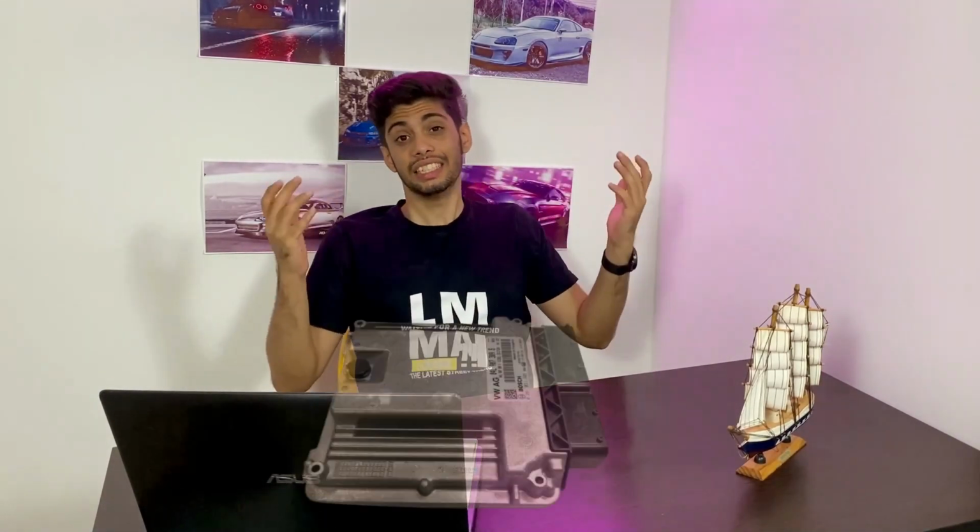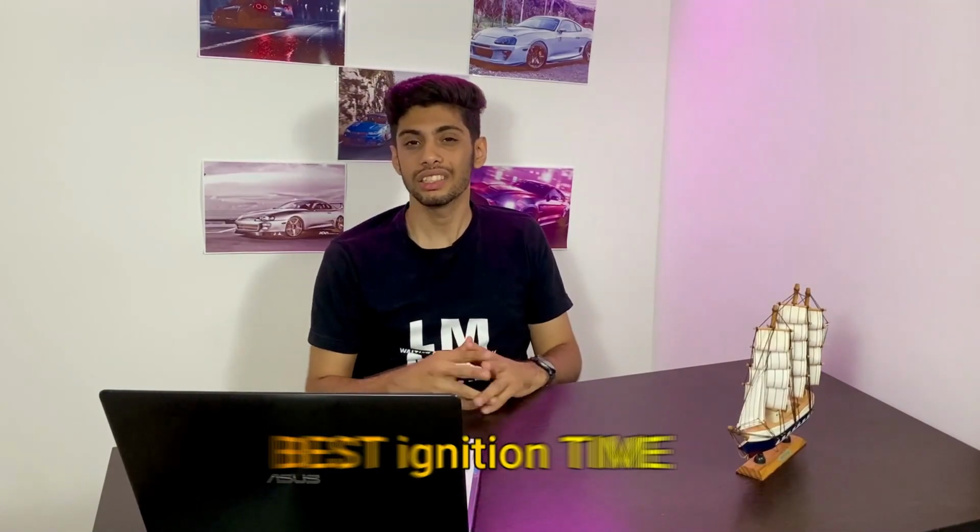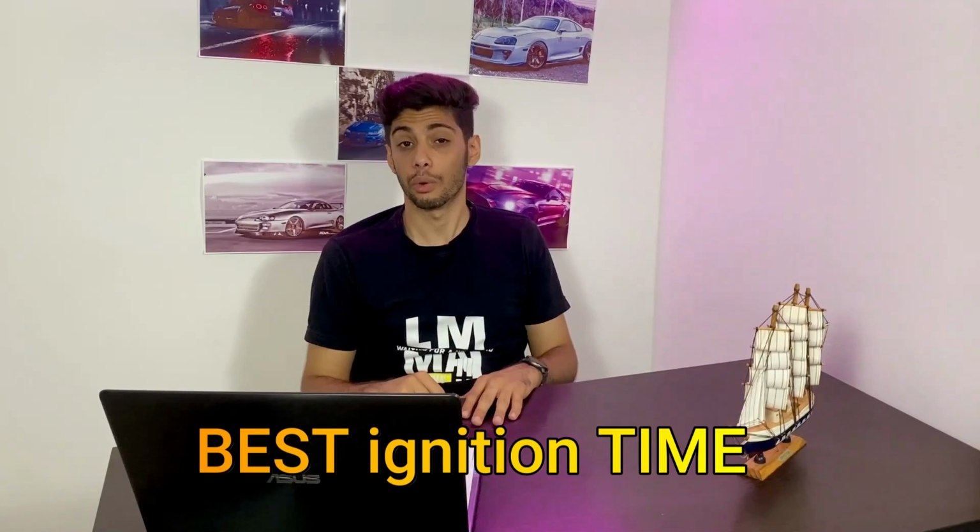The second essential thing that we need in our turbo car is a great brain. What is the brain of the engine? It's the ECU. As we introduce more air and more fuel into the engine, we need the brain to balance between the air and the fuel and make the ignition at the best time. So, for this balance, we need a better ECU and we need a tune in our ECU to make the timing of the engine as good as possible for our car.